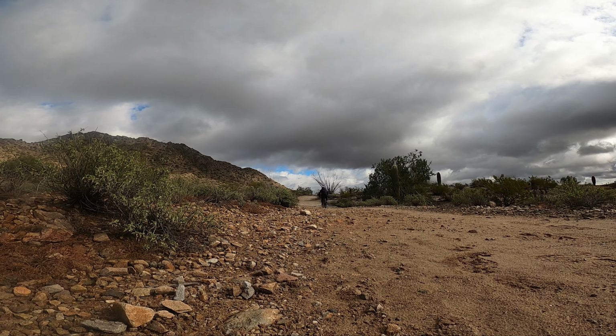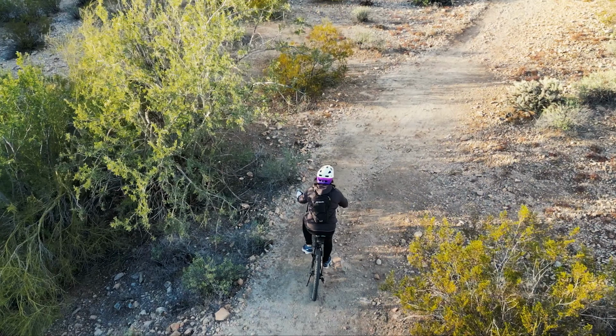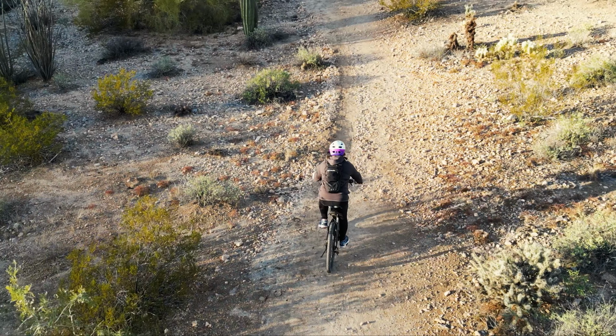There's other parts of these trails where I was just by myself, just putzing around through the Sonoran Desert, really relaxing and experiencing the beauty of the desert.